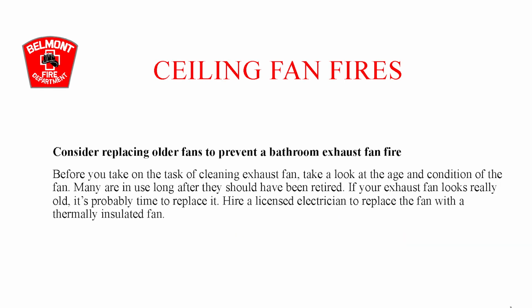So consider replacing older fans. Once they're old, they start to break down, and I know there's a cost factor behind it, but it's better to be safe than sorry. The cost of the fan won't be as much as the actual cost of a fire that's in your home. So let's replace those older exhaust fans or rotary fans.